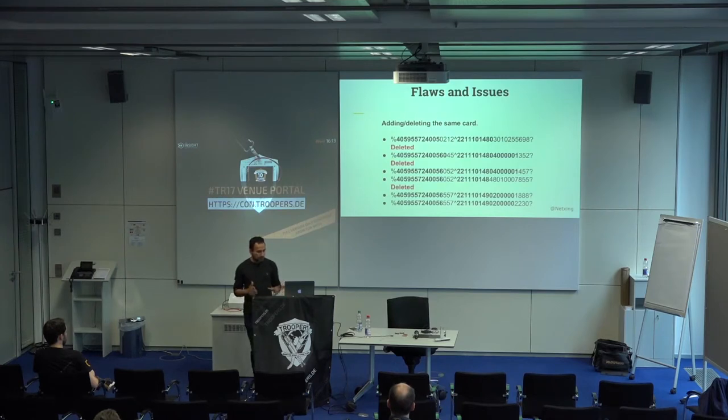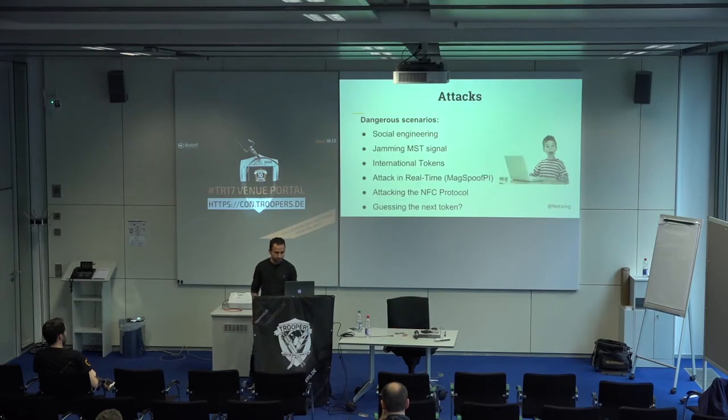So I was thinking, what if someone intercepts one of my tokens? What if I delete and add the same card again? Maybe I will get a very random credit card number. But what I found was that the virtual credit cards are very similar. There is not too much change, using the same Visa token service framework.